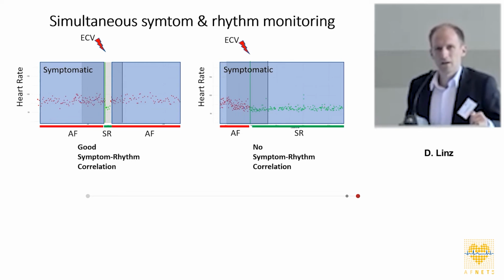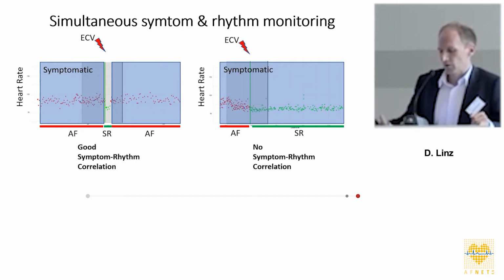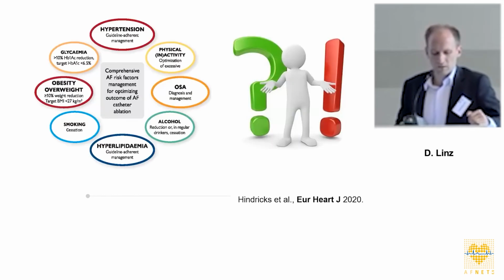On the right-hand side, no change in the symptoms based on the cardioversion and sinus rhythm, so a bad symptom rhythm correlation. And if we now think about asymptomatic or symptomatic AF patients, which is now actually more or less this category which we are mainly focusing on, this might introduce a completely new dimension. So we have now a better or less good symptom rhythm correlation, and we can also start to think about symptom burden instead of just asymptomatic, symptomatic AF patients.